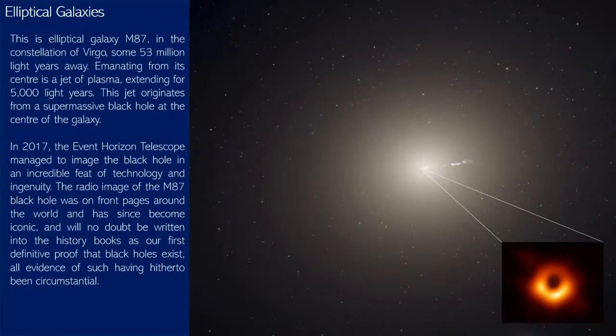This is elliptical galaxy M87 in the constellation of Virgo, some 53 million light-years away. Emanating from its centre is a jet of plasma, extending for 5,000 light-years. This jet originates from a supermassive black hole at the centre of the galaxy. In 2017, the Event Horizon Telescope managed to image the black hole in an incredible feat of technology and ingenuity.